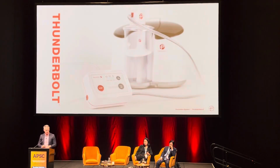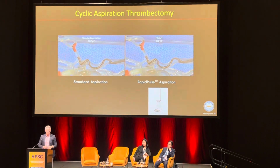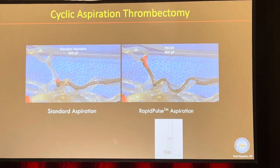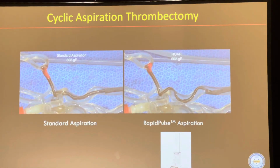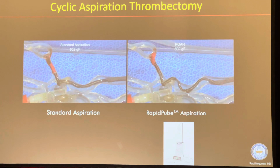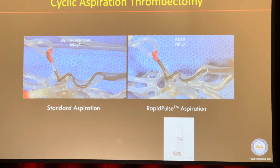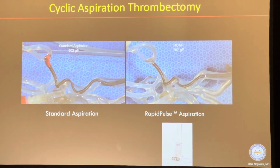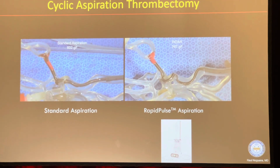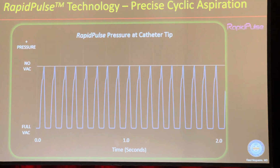Rapid Pulse is one of the systems. The Thunderbolt is another one. Here you can see regular aspiration on the left, which looks like the Pac-Man, right? That aspirates very, very quickly. You can see the right panel there. Same catheter, same pump. You are only adding the circuit that has rapid oscillation on and off for the pump. Okay, so cyclic aspiration, very, very interesting.